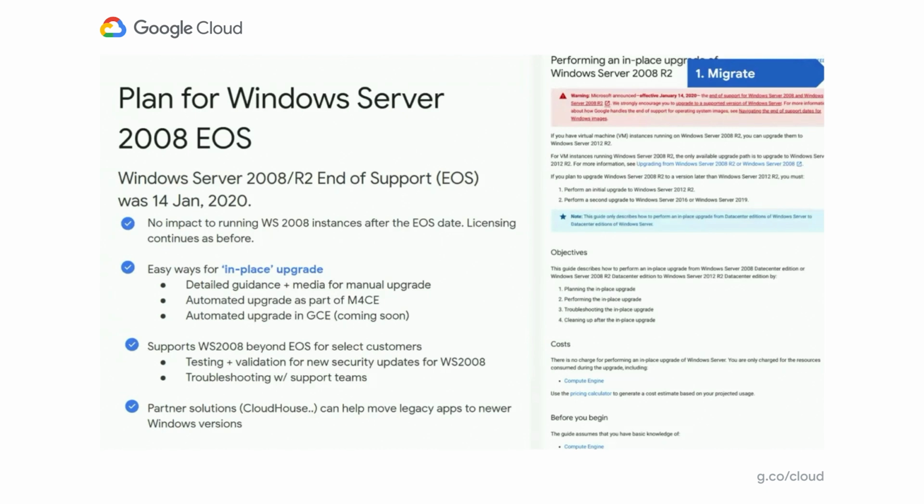Migrate for Compute Engine allows you to take those 2008 R2 servers from your data center and, in the process of migration, actually upgrade them in flight so that when they land in GCE, they land as 2012 servers, which is a fully supported operating system. That is provided at no cost to our customers.